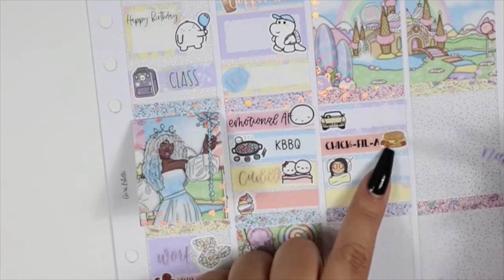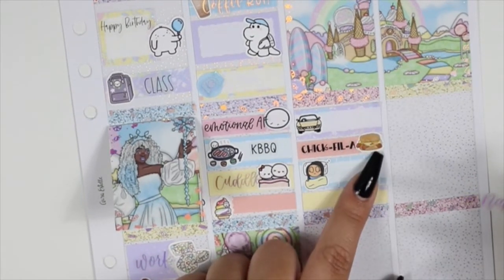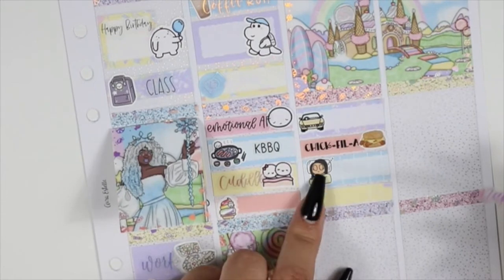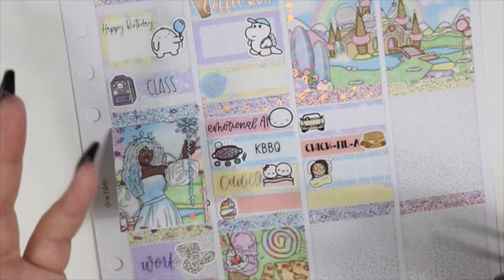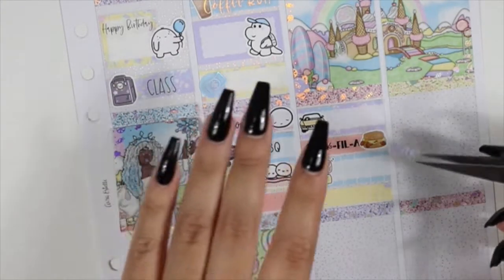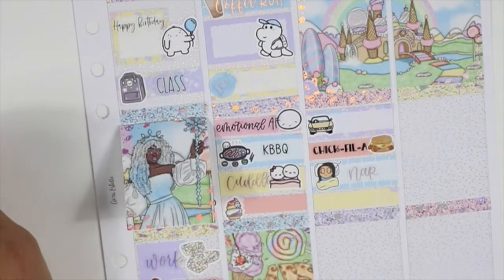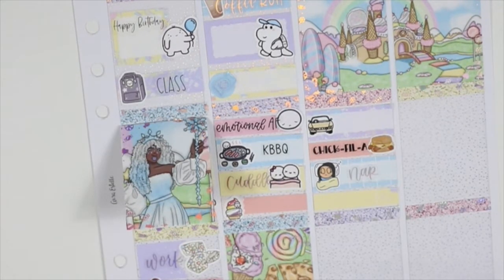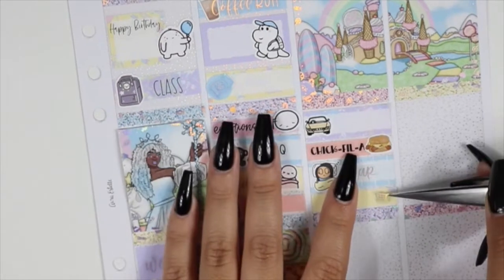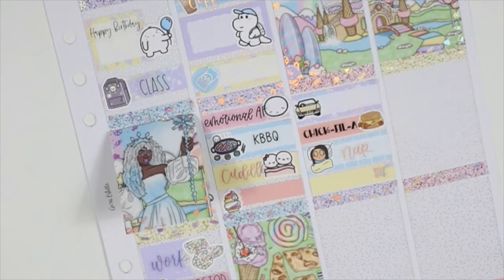Sorry, this is from Carly Plans. The script is from Carly Plans. This is from Sugarbox Stickers, and this little character is from Bruno Paper Co. Do you guys like when I tell you where the stickers are from? Because I feel like I use the same things every day. And then this snap script is from the foil bundle. And then this day I also went to Ulta with my mom, so I have this little shopping cart from the foil bundle.